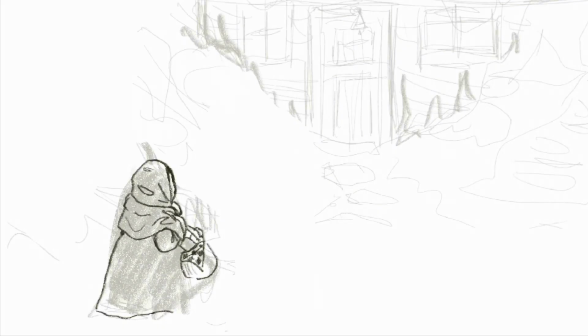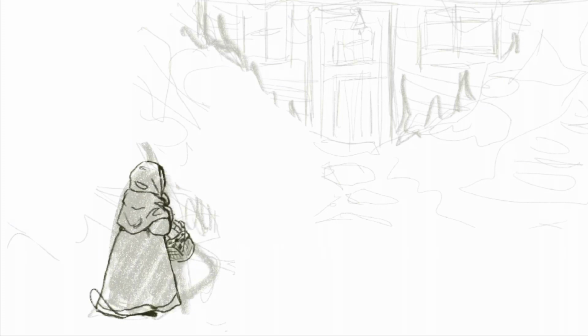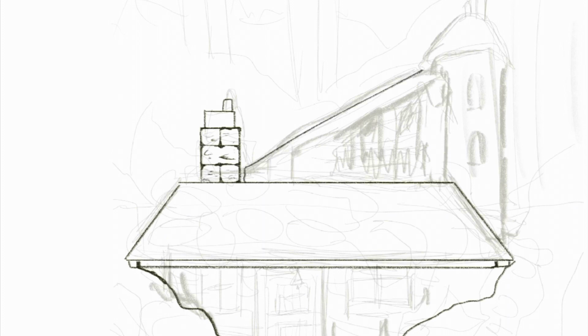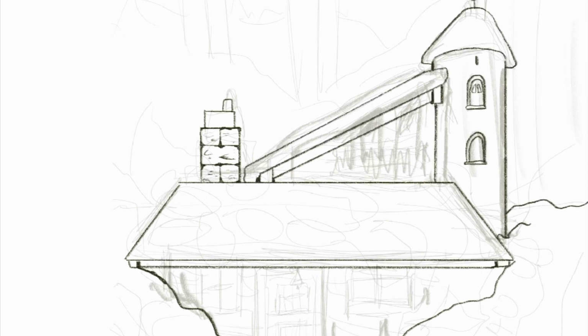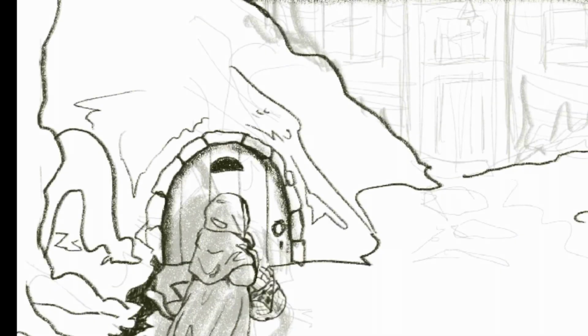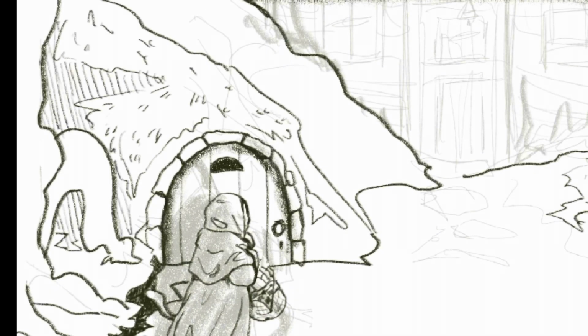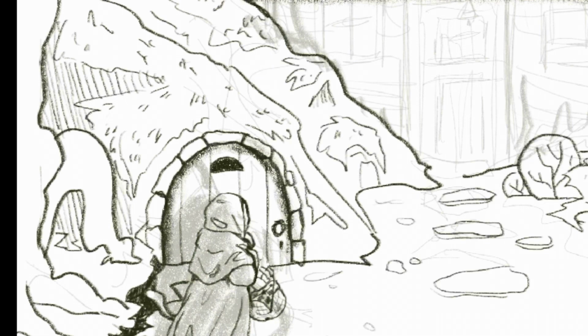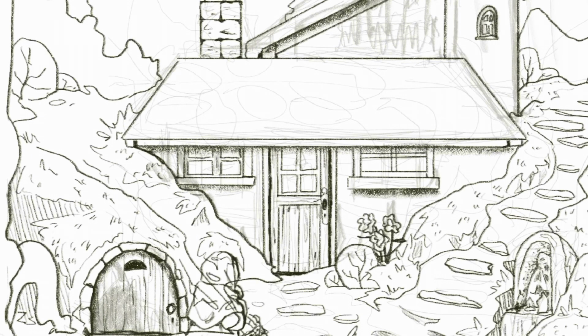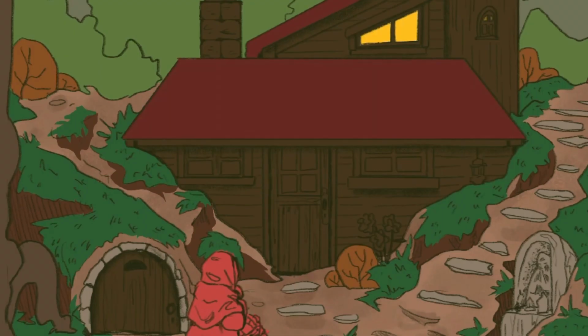I had this lovely little babushka lady coming home with her groceries or whatever, and her little house set out in the woods and nestled in the earth. I was going to have the roof covered in moss. I even drew this little shrine. I was getting in the details for this piece and loving it. And I wish that I had just stopped before I start coloring, because the sketch layer, I love. I'm so proud of it.